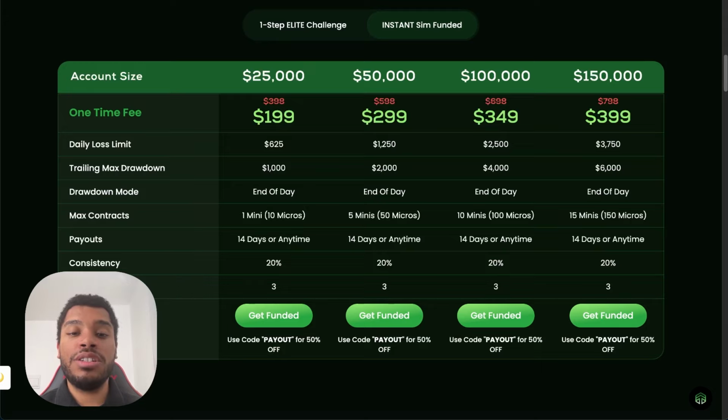And in this case, the consistency rule is lower compared to the one-step elite. In fact, it's only 20% of your profits, and every time you request a withdrawal, it is going to reset. Finally, also when it comes to instant SIM funded account, you can have a maximum of 3.